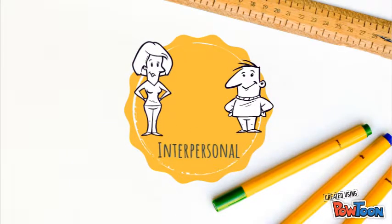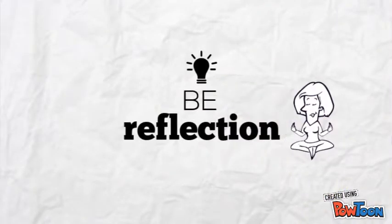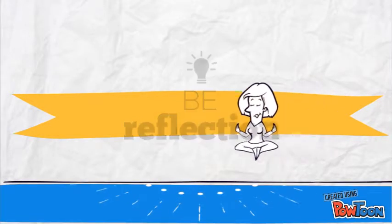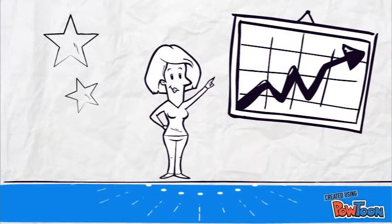According to Gardner, this means that I have the ability to understand myself and the ability to understand and work well with others. I think these results coincide with my personality quite well, as I have been practicing my abilities to reflect on my own actions and the actions of others. However, Gardner suggests that these results should be used to grow as a learner. This means I should learn to develop my other intelligences as well.